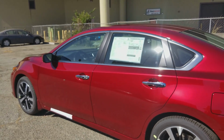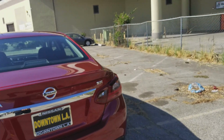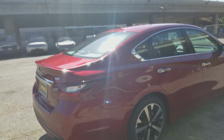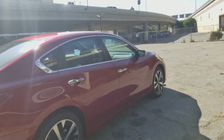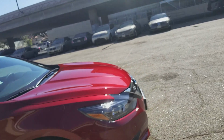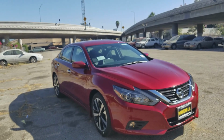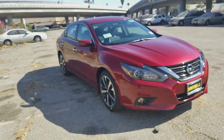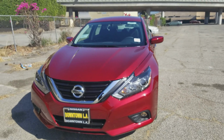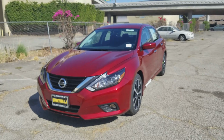So let's just take another quick walk around the vehicle as I keep talking about other features added here. Again, design-wise it's about the same. The 2018 doesn't feature any significant body redesign or refresh or anything. So the 2018 is still a carryover from the 2017. The only difference is, of course, the addition of more standard features, safety features, and technology features, such as, for the first time, Android Auto and Apple CarPlay on a Nissan Altima, which was previously not available. You could only get Apple CarPlay on the Maxima and the Murano.